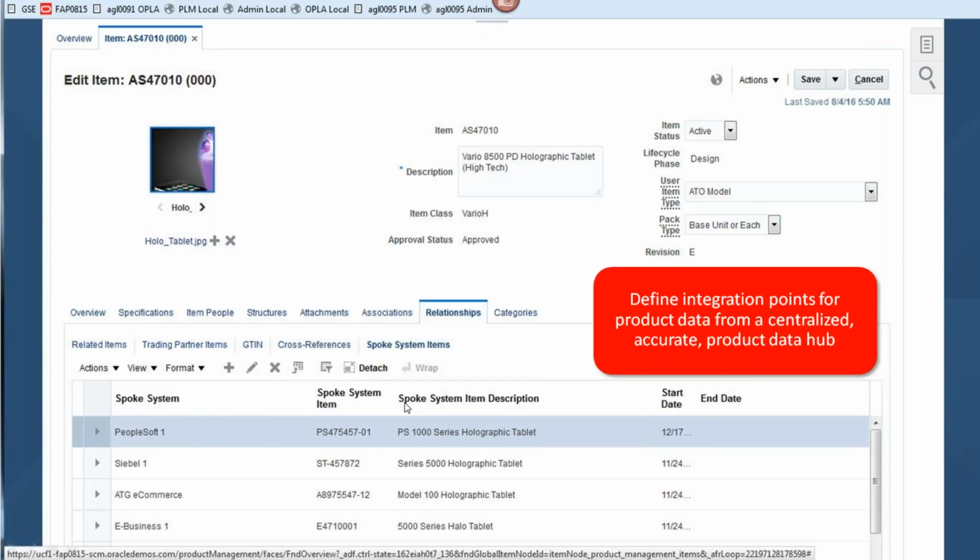And then, we talked about integrations, you can define these spoke systems or areas that are going to need to receive this clean item and bill of material data. And then you can push this data out. In this case, we're sending it to an ERP system, to a CRM system, to an e-business system. But this can be bidirectional. In this case, we're pushing data, but we can also receive data back in if updates are being made in other systems to make sure that you have this one single clean source of data.